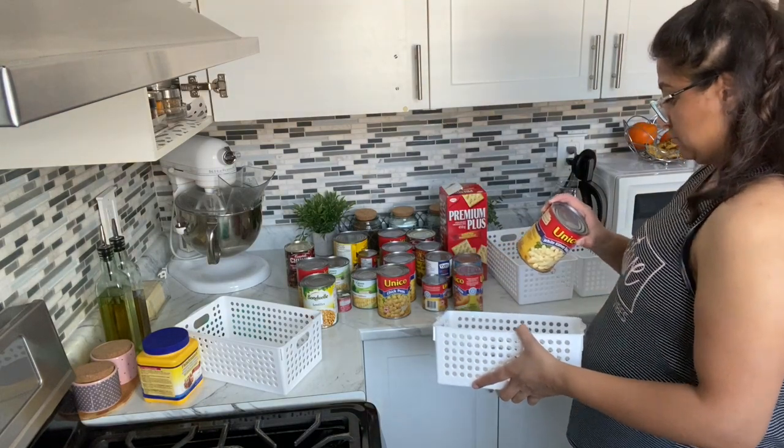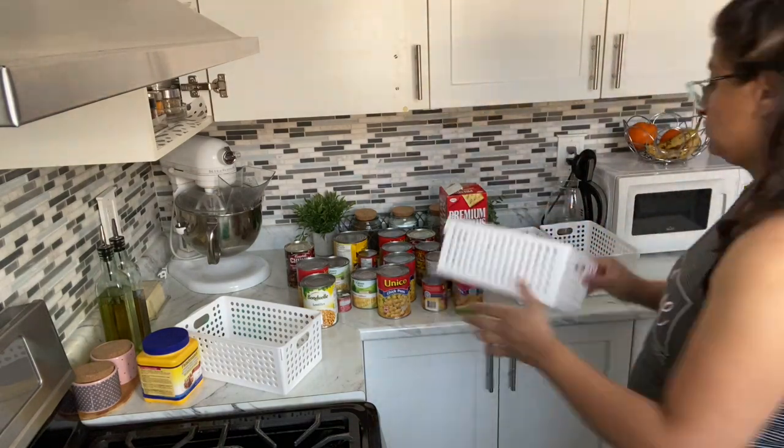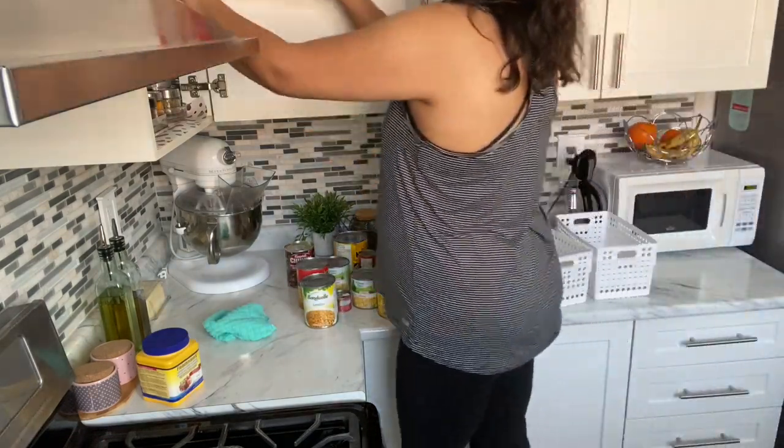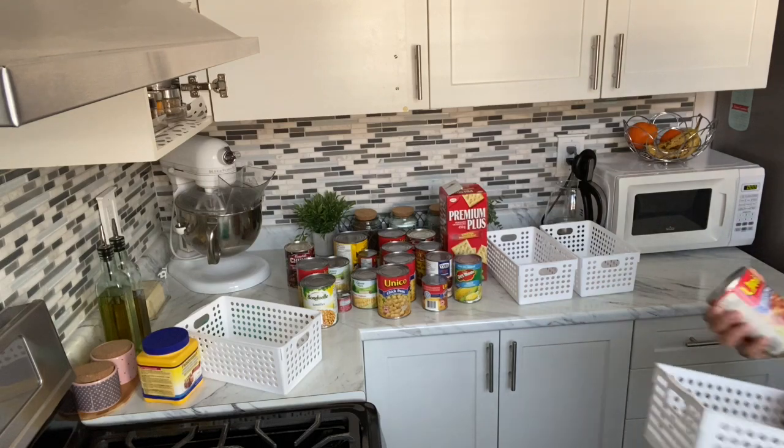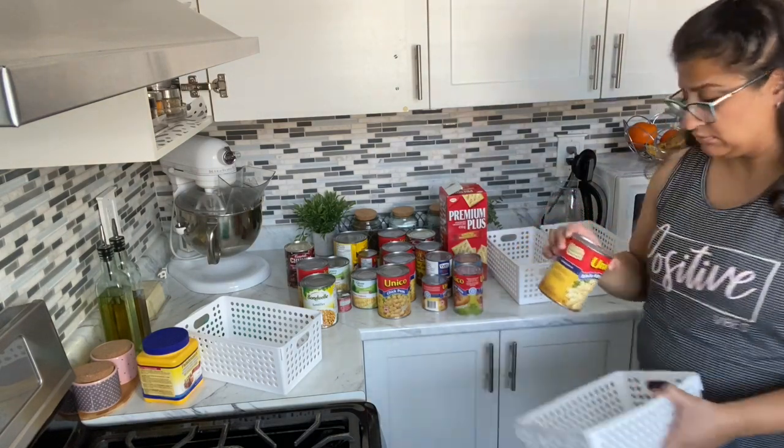Because now that I think about it, I'm like, maybe I used expired beans a long time ago, because I don't really check the expiration date. But from now on, I will definitely be doing that.